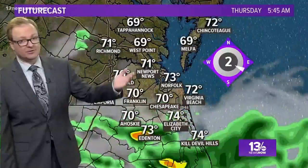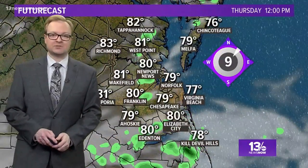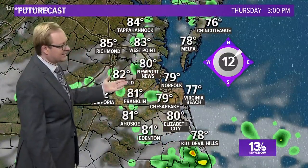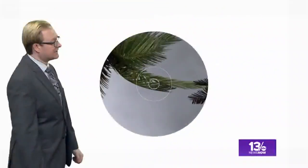But that front will also drop temperatures as we go into the day on Thursday and help finally push Chris out to sea. Notice by Thursday morning, still a few showers possible, especially across North Carolina. Should see some clearing as we go through the day with just a slight chance of an isolated shower on those northeast breezes, and temperatures back in the upper 70s to low 80s. For Thursday, they'll slowly climb as we go into Friday, Saturday, and Sunday and into early next week.